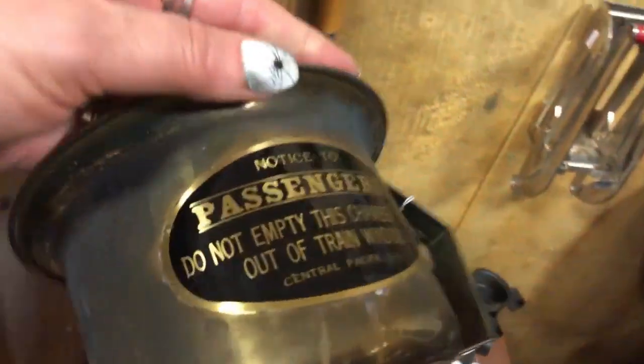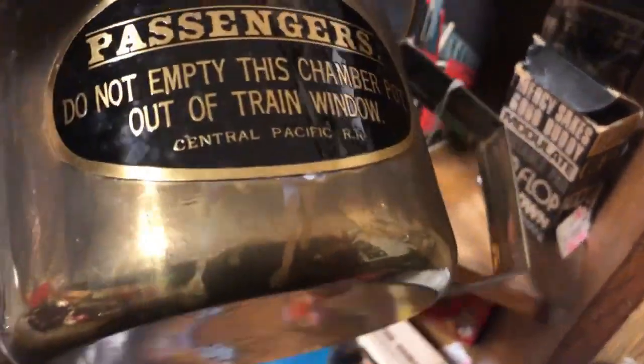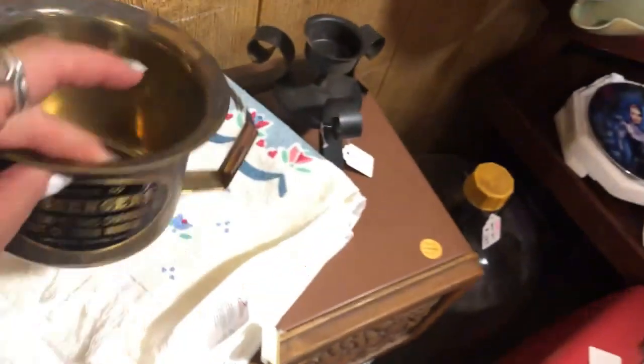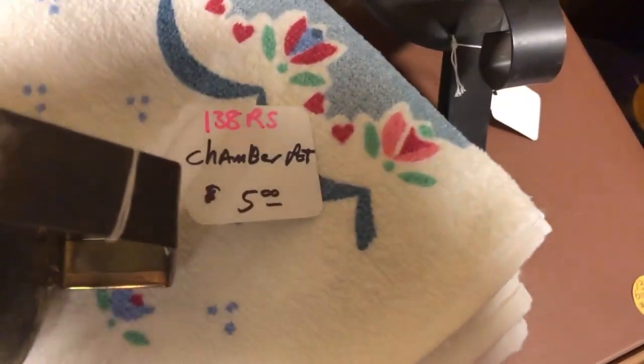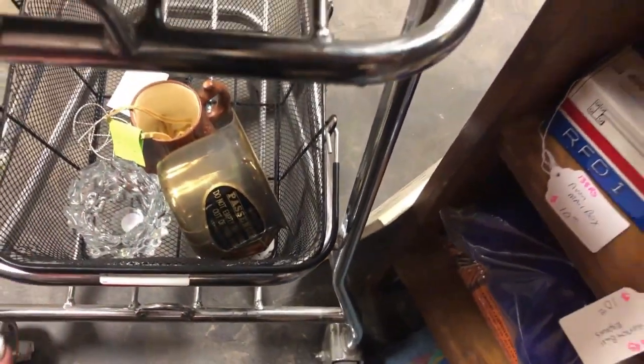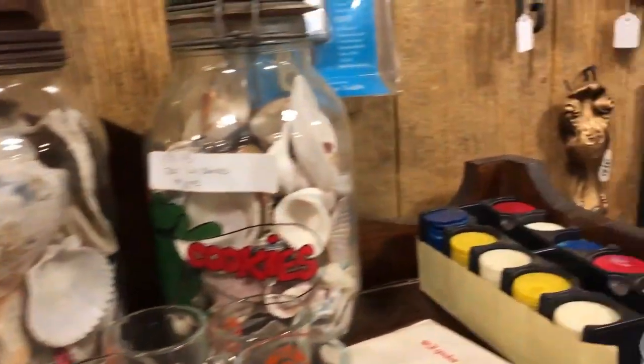What is this? Central Pacific Railroad Chamber Pot. Wait a minute. I think that's worth more than $5. I know that. That's going in the cart. Woo. I might be back for you. Let's see what else is in here.